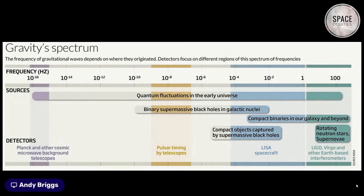Here we have a scale showing you the frequency of the gravitational waves, what type of objects we detect at those frequencies, and how we can detect them. Between 1 and 100 hertz is what we've been observing at the moment, and this has enabled us to detect merging black holes, colliding neutron stars, and collisions between neutron stars and black holes. This is the limitation of the LIGO and Virgo detectors. The instruments are tuned to detect these high frequency, short wavelength events.